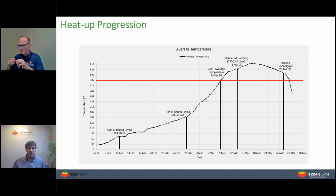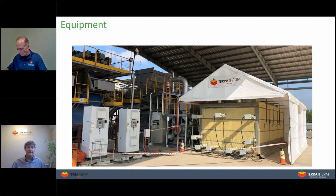Roughly after a month, we were above the target treatment temperature, and at that point we want to maintain it. It's not all about just reaching the temperature, it's also about duration and residence time. So in this case, we maintained the temperature for 2 to 3 weeks to get to the end goal for this particular dioxin project.